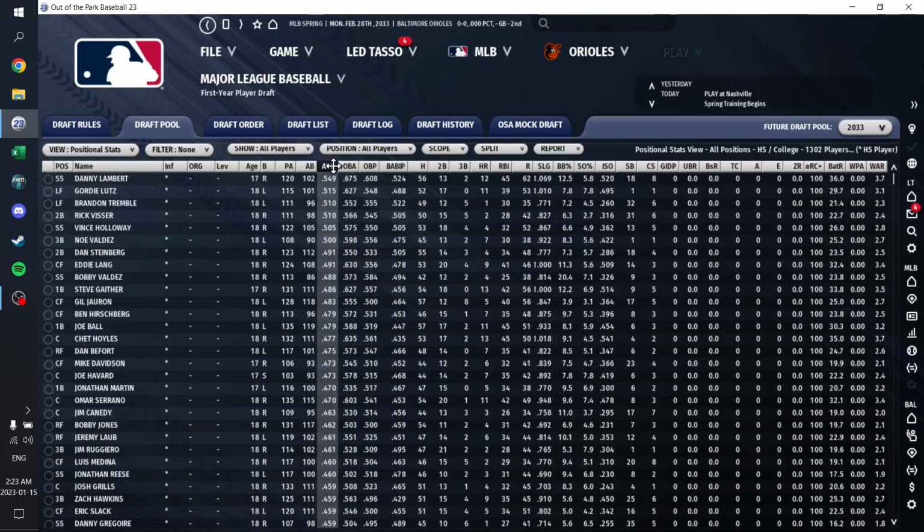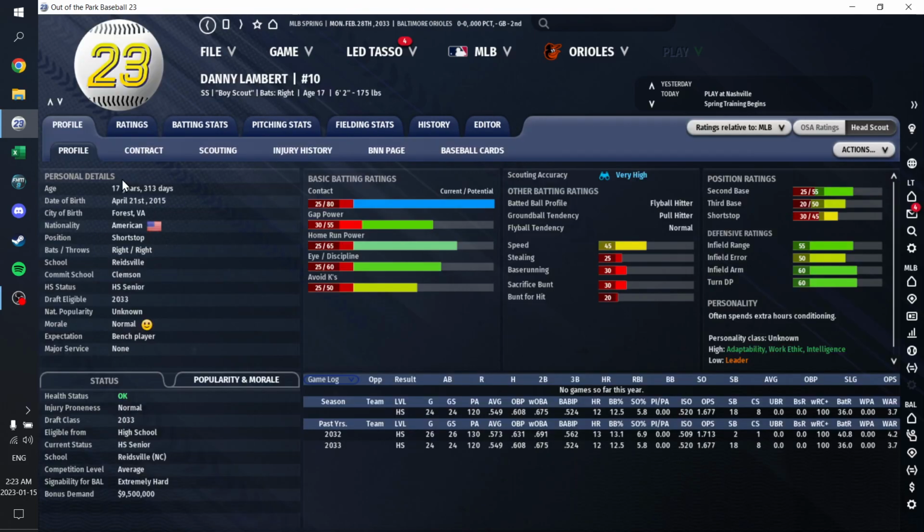If you look across the board here to batting average, this is kind of flawed. Obviously, it can be all the high school guys, but we could actually sort by the college guys after. But one of the best prospects in the draft, really, really high ceiling, probably the highest ceiling guy in the draft, was Danny Lambert. This guy's a second baseman from the looks of it. Probably play third base too. Looks like a really good second baseman though.